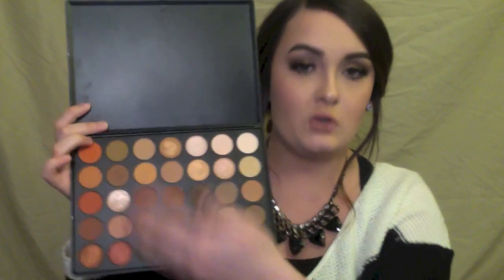This has just been my go-to. Seriously, this is my dream of eyeshadow palettes. If I could be an eyeshadow palette, I would be this palette. But I'm gonna swatch maybe just a color or two, starting with this bottom one. When I first opened this palette up, this was the first one I swatched because it just caught my attention right away. But we're just gonna do a little swatch.